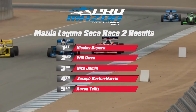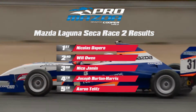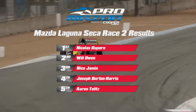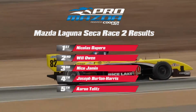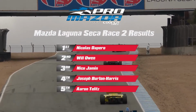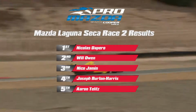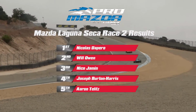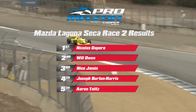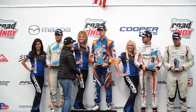So again, what could have been, what should have been. Contact between the 2 points leaders in turn number 1 ends up with Telitz in 5th and Pato O'Ward 6th. The difference in the championship, just 2 points in terms of what they were able to make in this race. I believe it's going to be either 9 or 10 points. It could be a 10-point advantage for Aaron Telitz going into the final race of this championship year. DePero, though, with the victory, 0.4 of a second ahead of a hard-charging Will Owen. Of course, DePero almost got himself in trouble there in the final corner, but he's able to hold on for the victory ahead of Will Owen and Nico Jamin.